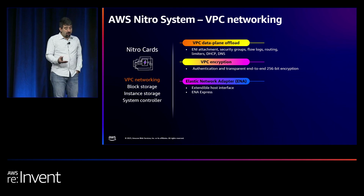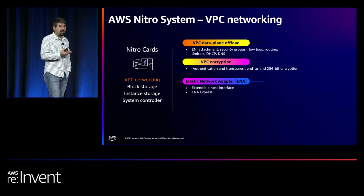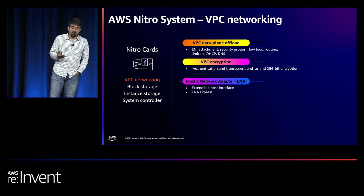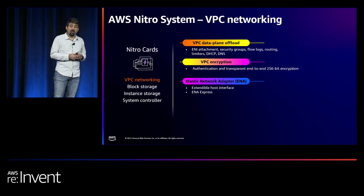I mentioned you've experienced these through the ENA device. When your system boots, it has the basic ENA device attached. And the ENA has two parts. One part is what's running on the card, that's the device part. And there's also the driver in your instance. If you look at what we've done with ENA, it's been really extensible. When we announced ENA, it supported up to 10 gigabits. Since then, we went to 25 gigabits, 100 gigabits, and 200 gigabits, all with the same driver. You can stop an instance with an ENA device of 10 gigabits and start on another piece of hardware and get a 200 gigabit instance.